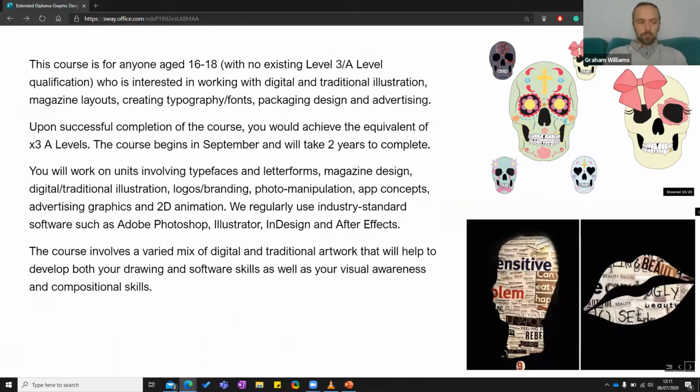Once you've fully completed the course, if you do the full 2 years, so the full year 12, year 13 experience of sixth form, you would be graduating with the equivalent of 3 A levels. You would be accruing UCAS points, which the vast majority of my students then use to apply to university, whether that's the University Centre St Helens, where we've got a BA Honours in Graphic Design at the college, run through the University Centre and validated by Chester University, or places like Liverpool John Moores, UCLan, Salford, Manchester, those kinds of places.